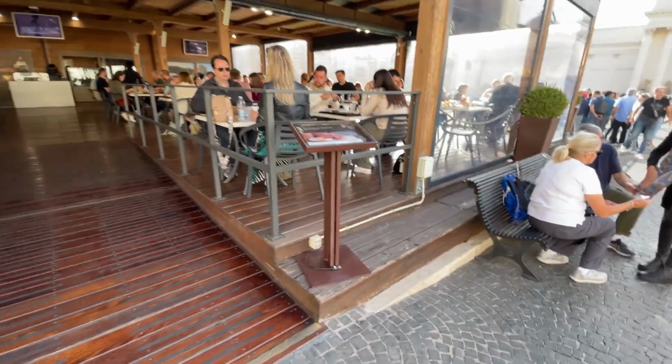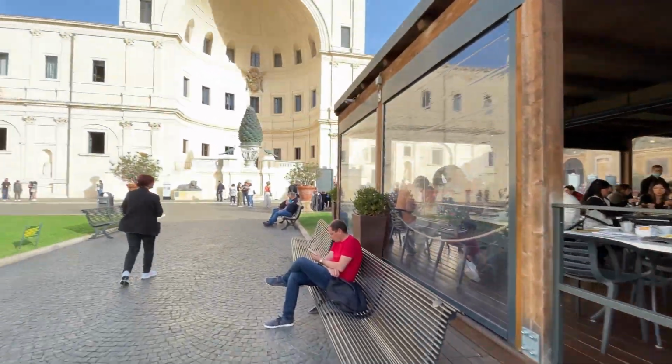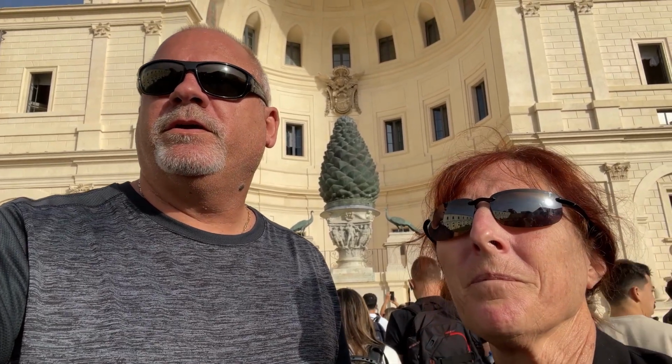Well, we just had breakfast. It comes with a tour. I don't know if I got any shots of the breakfast, but I cannot recommend this highly enough. This was well worth the price. I think it was maybe 60-something bucks a piece. It was $126 for two of us. And I think it started at 7:30 in the morning.